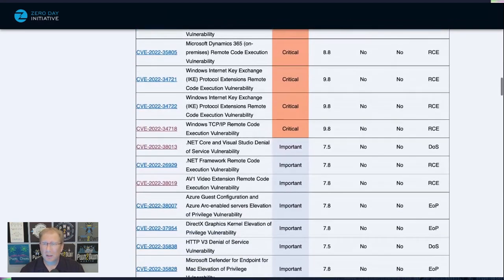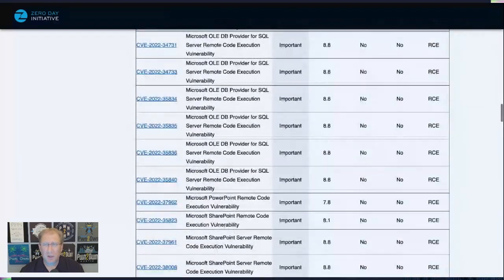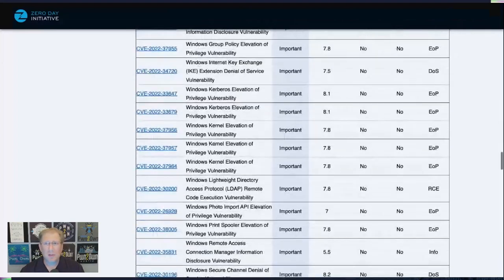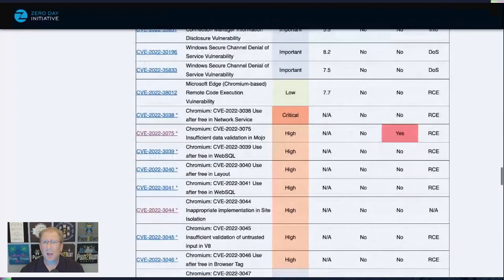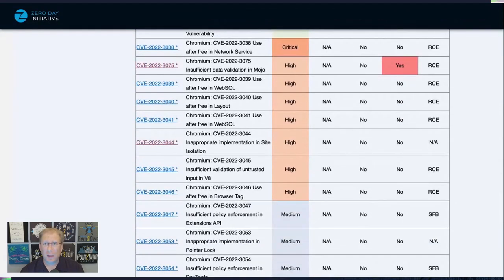Moving through, you've got a lot of code execution bugs in this month, so definitely take your time, look at the table to see if there's any that are really standing out to you. I'll show you the ones that are standing out to me as we get down here, then getting into the Chrome bugs that are being documented. There's that one that I mentioned is under active attack.